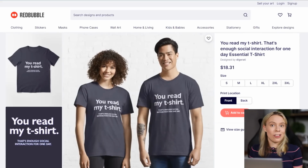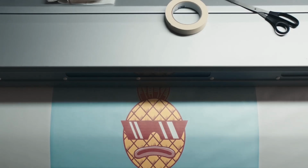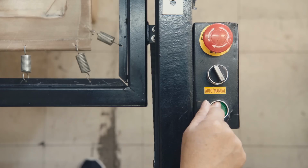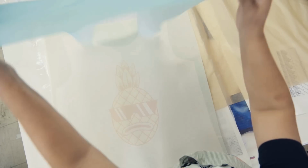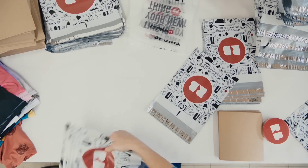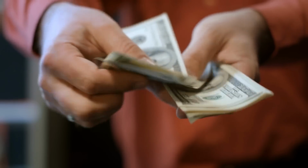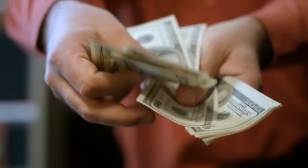So let's say that it was you that uploaded this top-selling design. Well, each time a customer comes to Redbubble and buys one of these t-shirts from you, Redbubble has multiple print-on-demand factories that they own and run that handle the orders for you. They will collect the money the customer paid and remove their production fees. They'll then print your design onto a t-shirt, package the t-shirt up, and then ship it out to the customer. They'll then pay the rest of the profit from the money the customer paid to you as a commission.